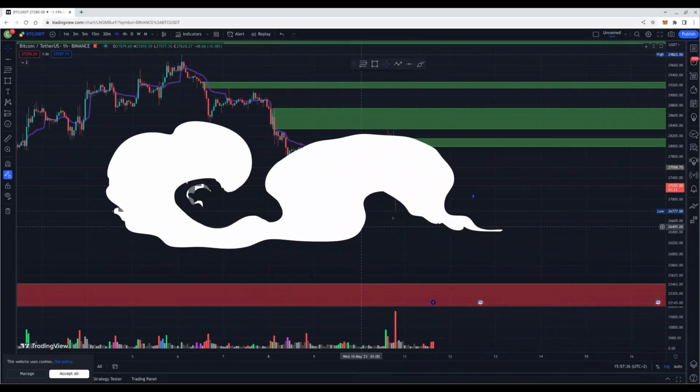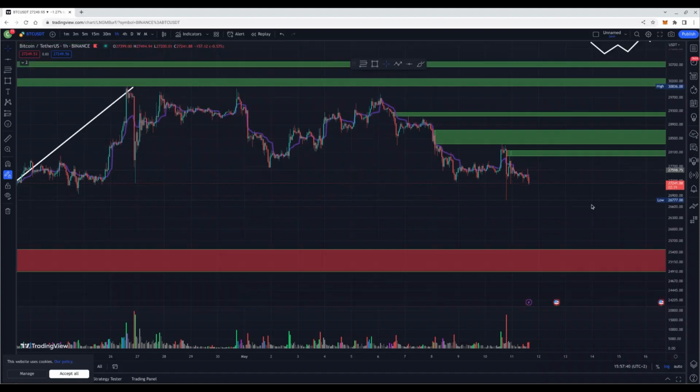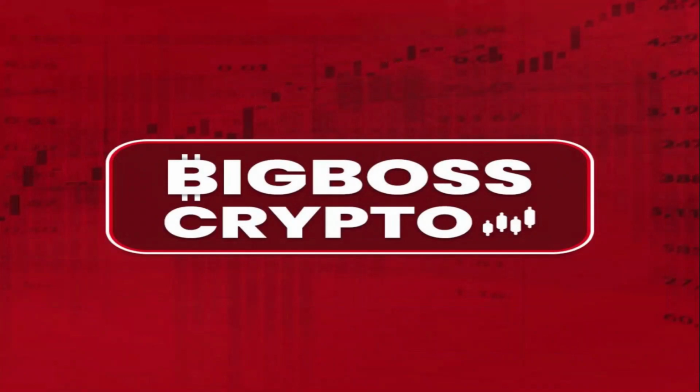Bitcoin is moving exactly as I said it was going to do. We had the double top formation a while ago. We had our first leg down, first retrace, and we are currently moving in our third and final leg down. Let's look at the chart.